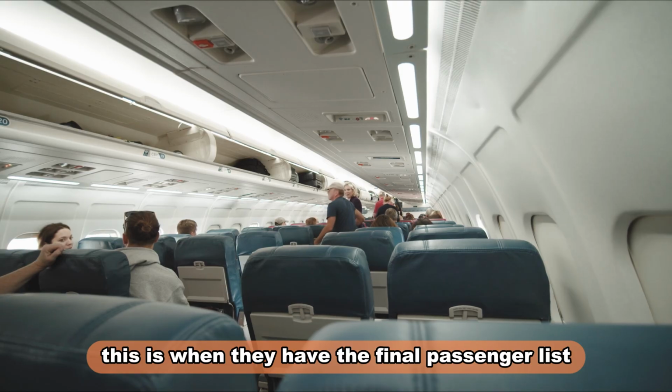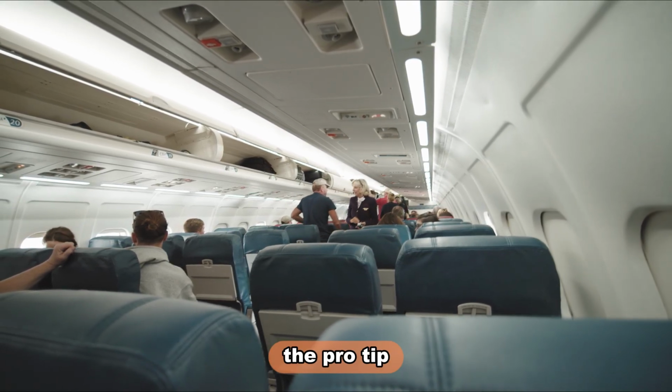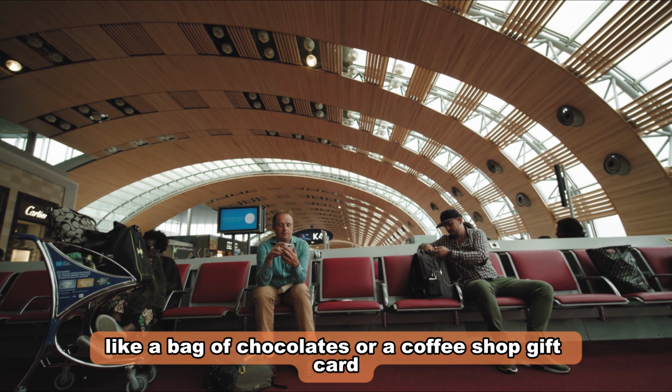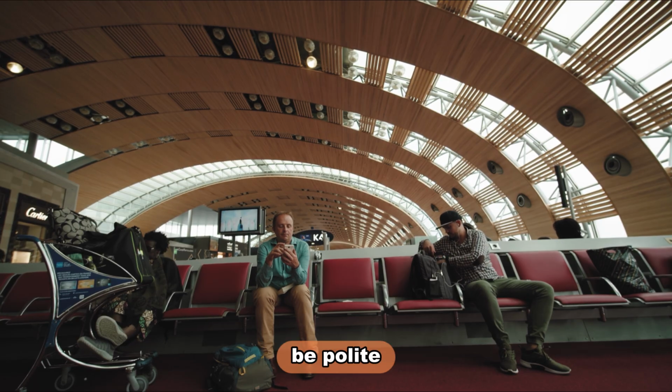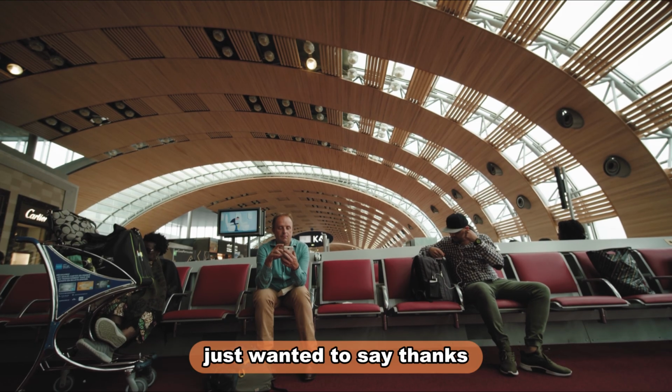This is when they have the final passenger list and know exactly how many empty seats are in the premium cabins. The pro tip: a small, thoughtful gift for the gate agents, like a bag of chocolates or a coffee shop gift card, can work wonders. Be polite. Don't ask for anything in return. Just say, "I know you guys have a tough job. Just wanted to say thanks."